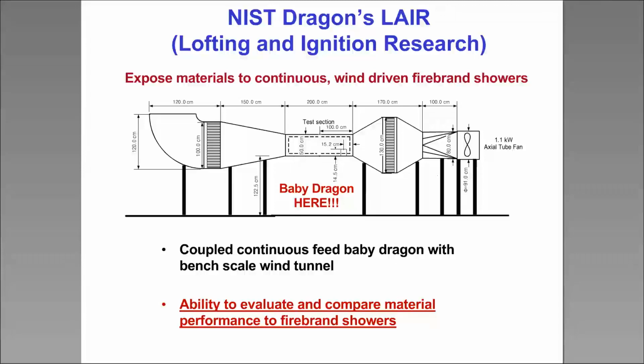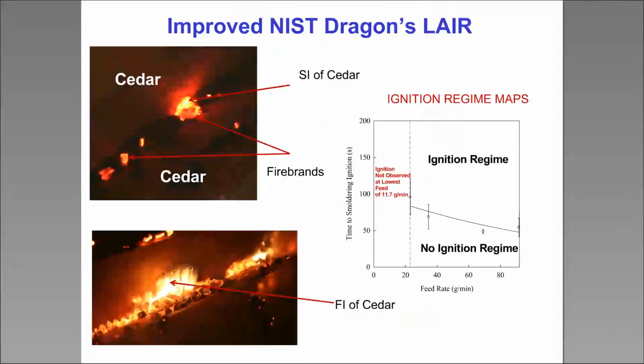In BRI, obviously, you can walk around in it. We can't walk around inside this. But this lets you evaluate different kinds of materials exposed to firebrand showers to see what they do. So here are some images where we just put cedar crevices in the device, and then you're exposing it to continuous firebrand showers. What I'm showing you here is the feed rate of wood that we feed into the Dragon, and this is the time to smoldering ignition.